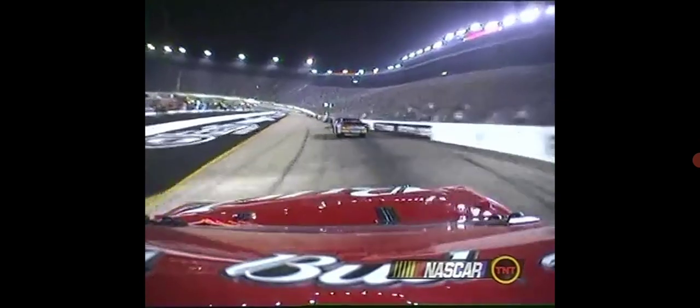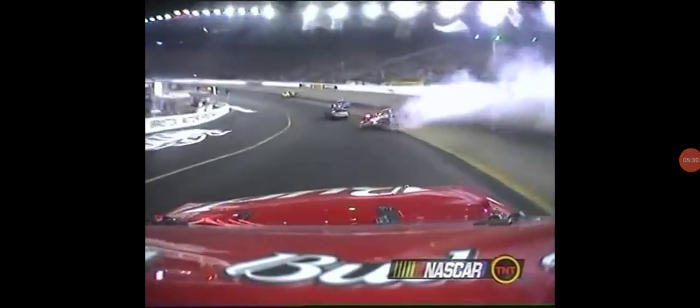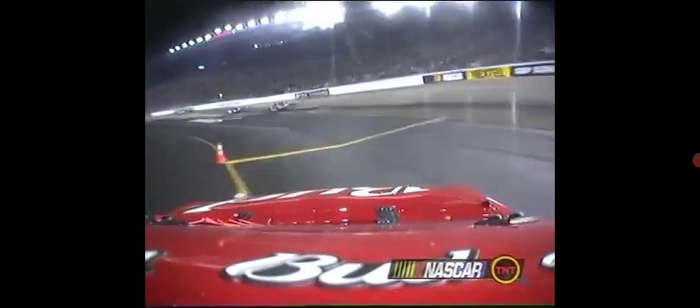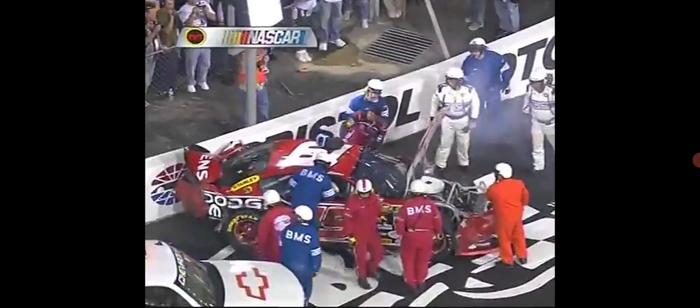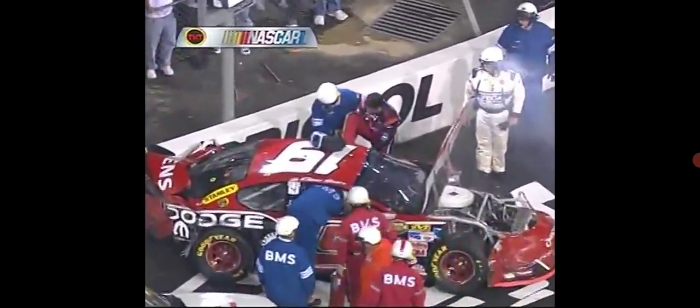On board with Earnhardt Jr. Yeah, something broke or something let go on that car. No yellow, all right, caution's out. Stick it down, June. Get way down. Good job, June. He just crashed in his own oil or water, whatever hose or line broke. Elliott out of the car.